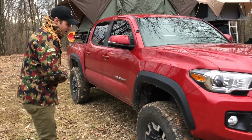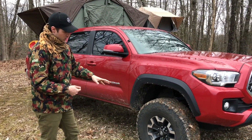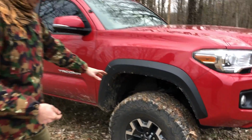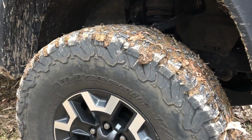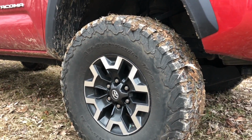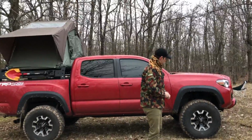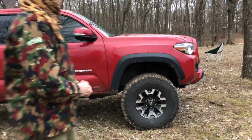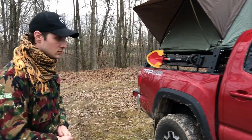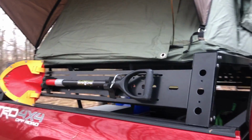So I've actually got 1¼-inch spacers on stock wheels with BF Goodrich All-Terrains, like KO2s. I've just got a spacer lift. What size tires? 285/75 R16. I think the tires fit the wheel well really well. Yes, that's got a good stance. And this is a three inch lift? 3-inch lift. It's just blocks in the rear as of right now. What do you got on the bed?